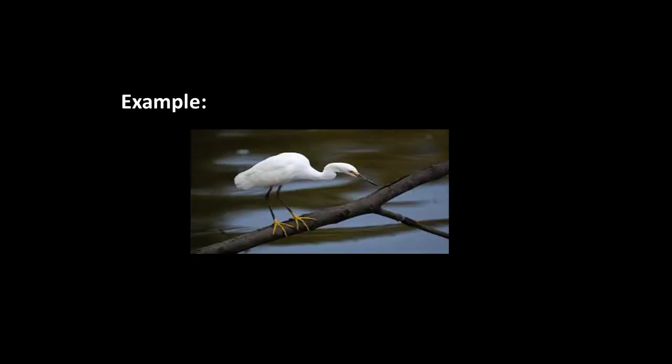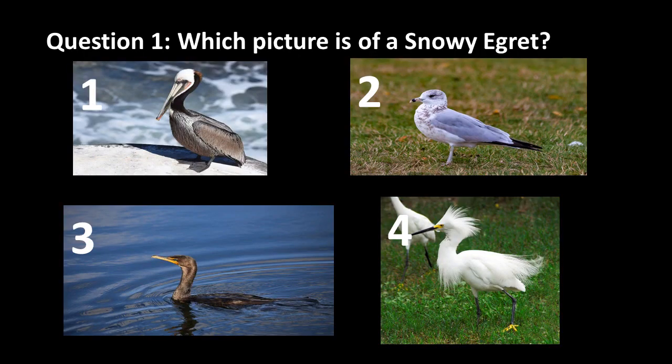Test your skills in a harder scenario. Each slide will have multiple bird species pictured. It's up to you to correctly find the assigned bird for each question. Your answer should be the number next to the bird you choose.